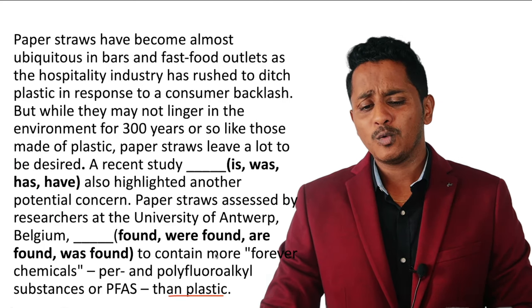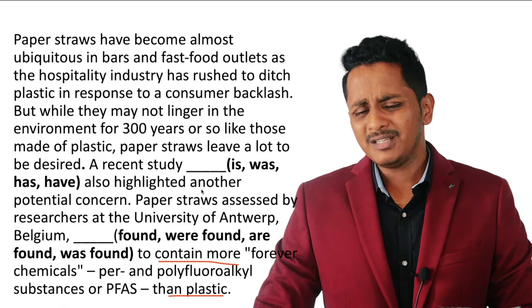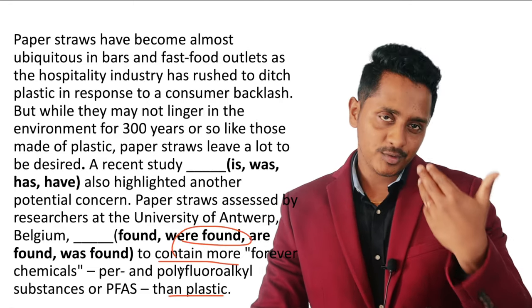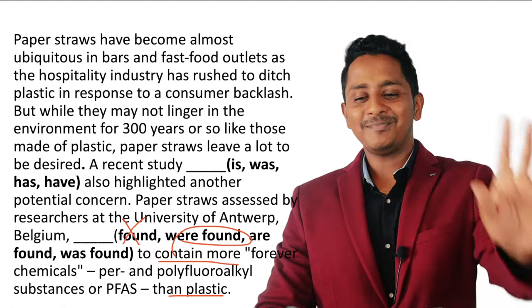Paper straws were found to contain more chemicals. It's all in the past tense, so you just keep it in the past tense. So the answer is were found. But the idea is not about are found or were found. The idea is about understanding. Found cannot come. It's a passive voice.